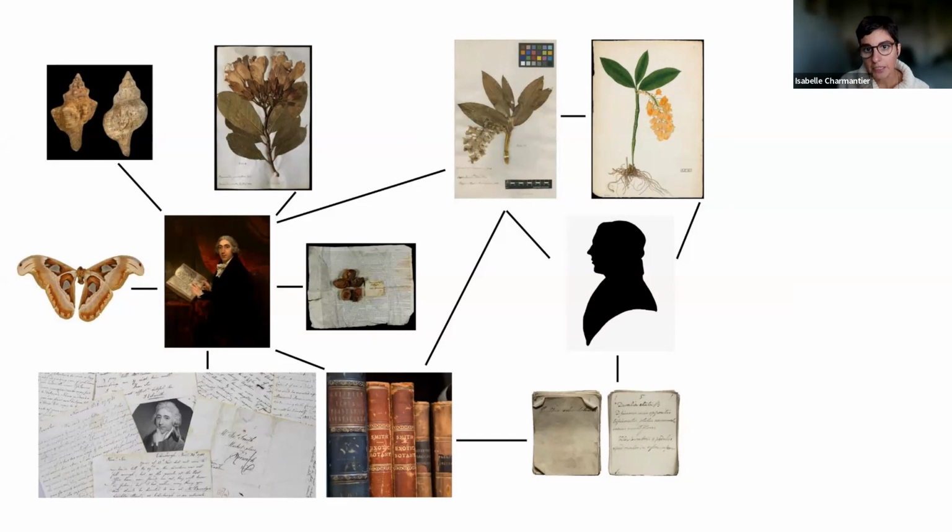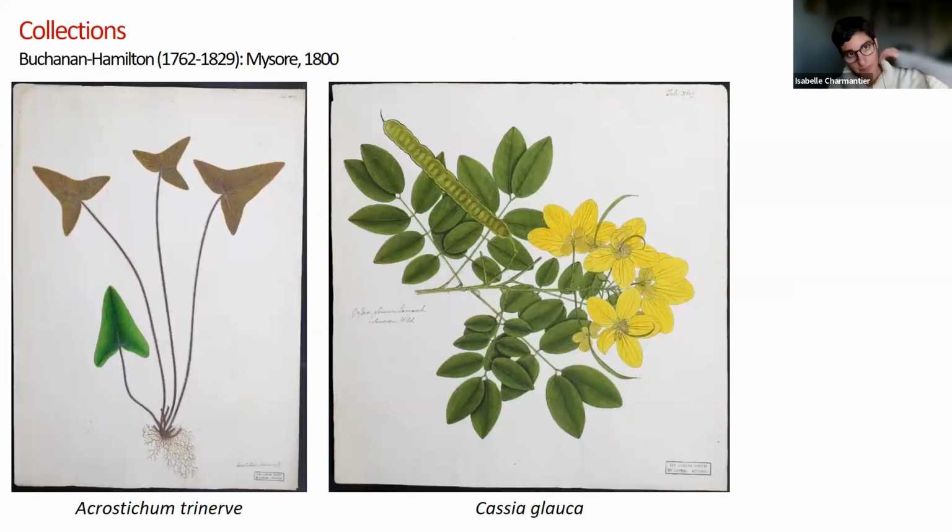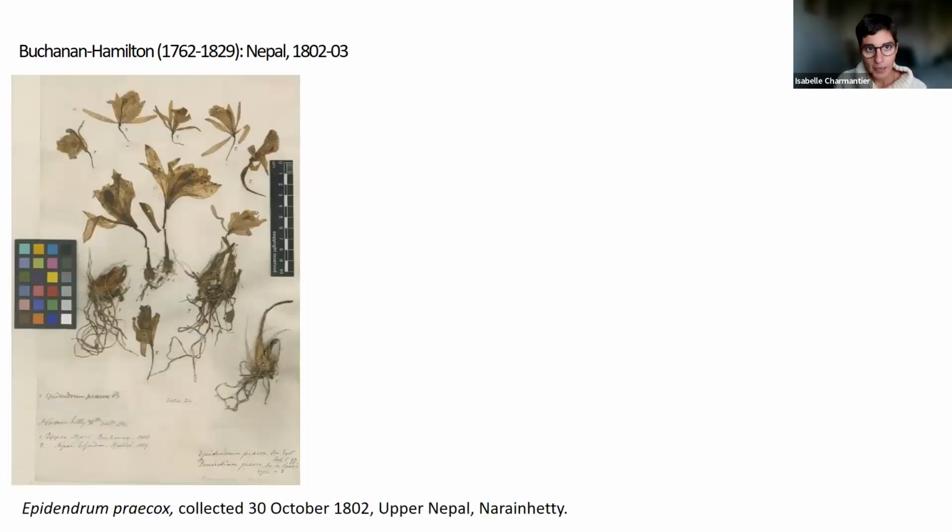They are incredibly interesting because, a bit like Linnaeus, they are interlinked, so that the specimen informed the illustrations, which are yet more informed by the manuscripts that are kept with them. So I'm just going to show you a few examples of his artwork, mostly, and his material, and various places where he went. So these are two illustrations of plans from his trip to Mysore in 1800. The Nepal material is particularly complete.